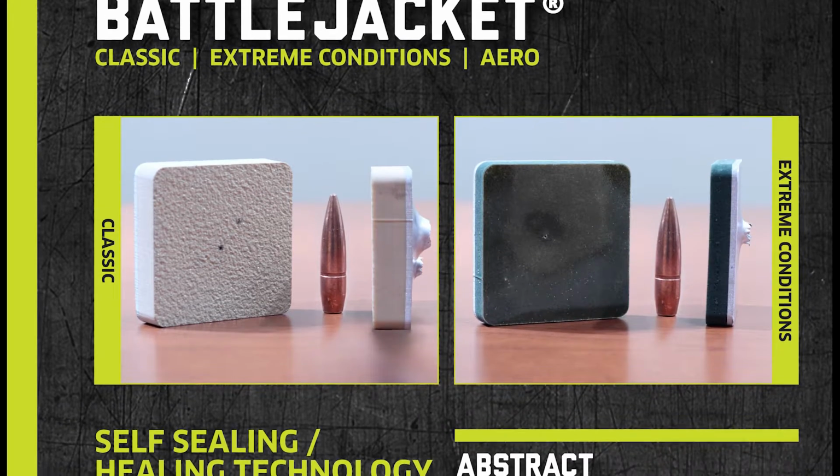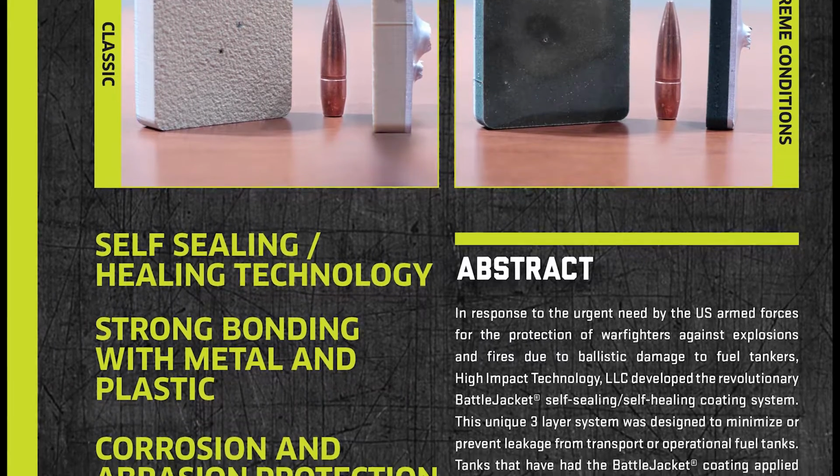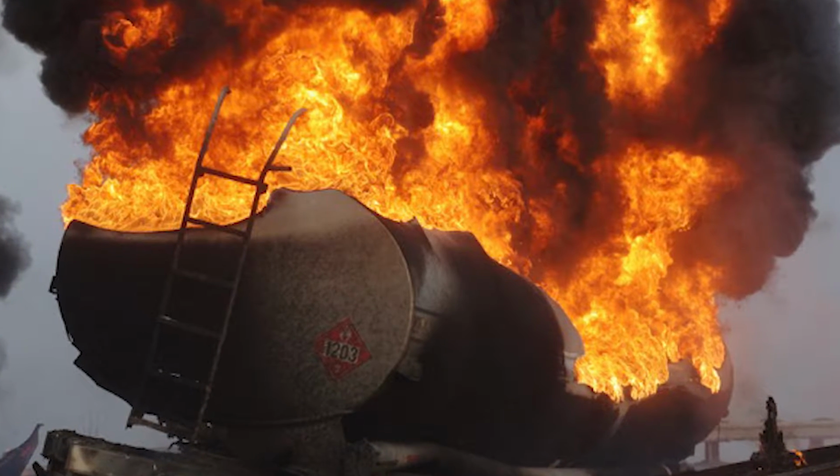The genesis of the battle jacket technology was the fuel tanker fleet in Iraq getting shot all to heck. Bleed the fuel out, send incendiary rounds in, and light up the convoys. It wasn't just the tankers, it was all the vehicles behind the tankers.